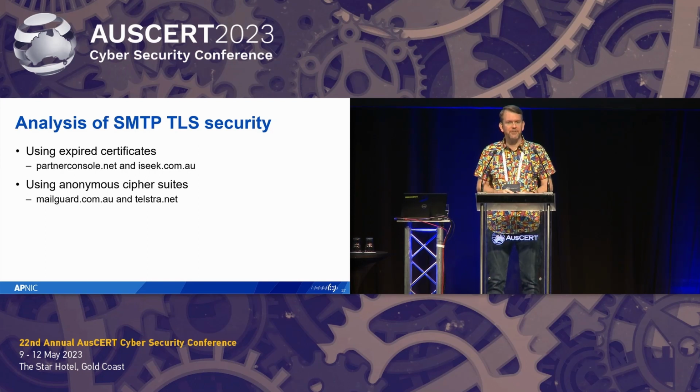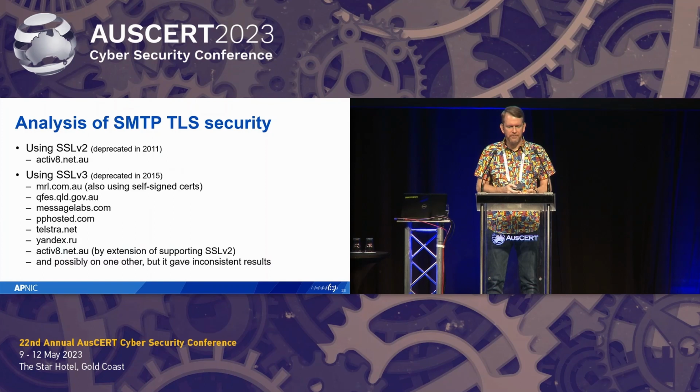Anonymous ciphers. You probably don't know a lot about anonymous ciphers because nobody in their right mind would ever use an anonymous cipher, but an anonymous cipher is basically saying, we'll do some crypto, but you don't have to trust who I am, and I don't care who you are. We'll just do some crypto in the middle, and if this is a man-in-the-middle attack, I don't care. We'll encrypt it to whoever. MailGuard and Telstra, believe it or not, using anonymous ciphers.